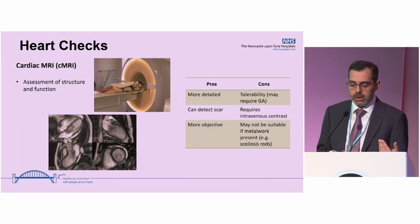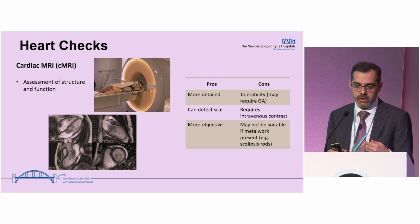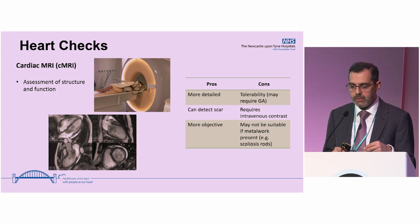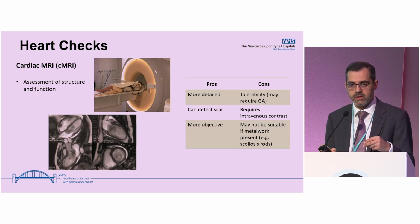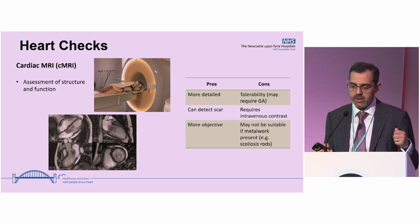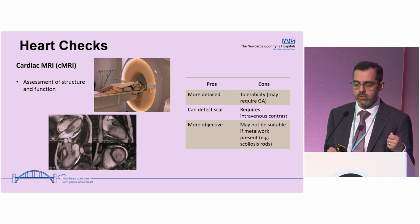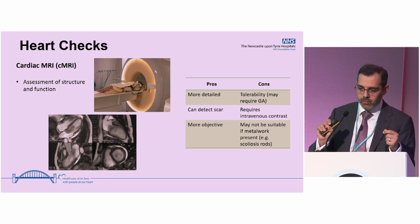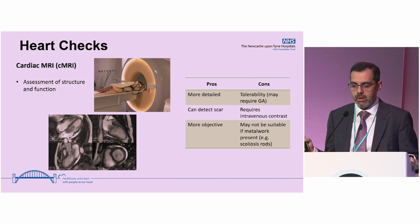You can do a heart MRI, which looks at the heart in a more detailed way. It can also importantly detect that scarring that can happen in the heart muscle, which is an early sign of potential heart dysfunction. Ultrasound is great, but it can be prone to operator variability, so you can make the window look a bit better, or you can get your line to stop one way or another when you're making measurements, while an MRI is a bit more objective.